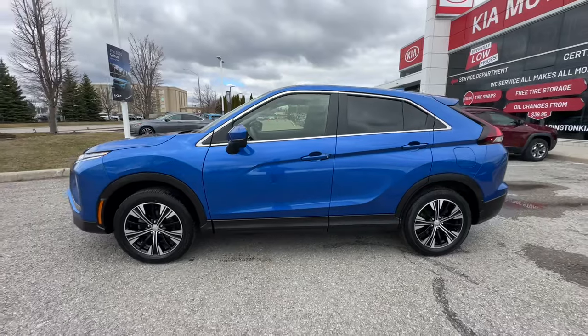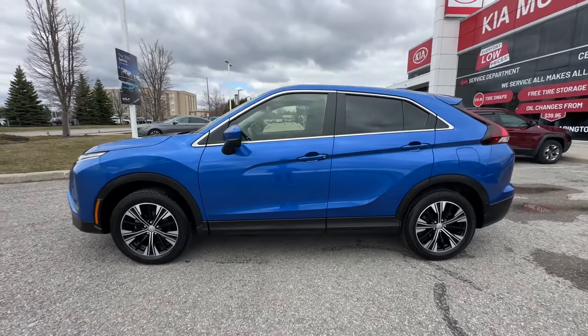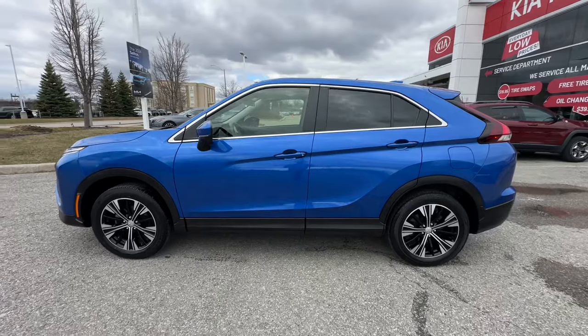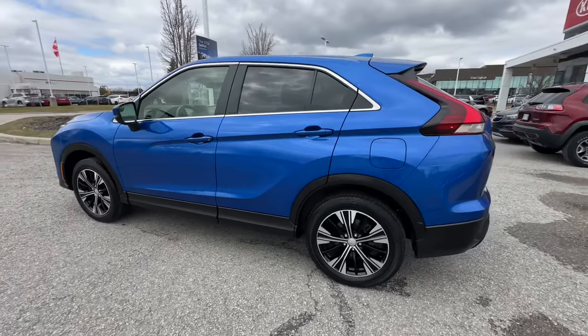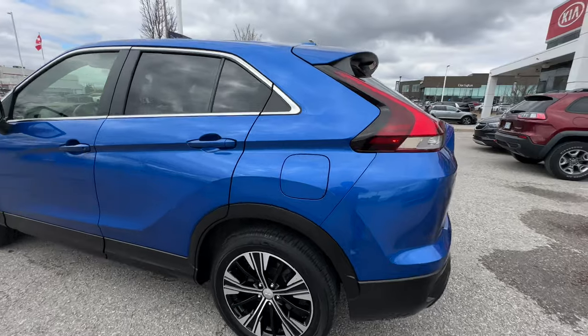And if you're wondering, what is the Eclipse Cross? Like, what does that mean? So Mitsubishi back in the day made an Eclipse. It was a cool little two-door coupe. And this is kind of their rendition of it with a SUV kind of flair. And that's a popular thing that a couple manufacturers are doing, making a cross vehicle, not just like a crossover, right? Hence the term cross.